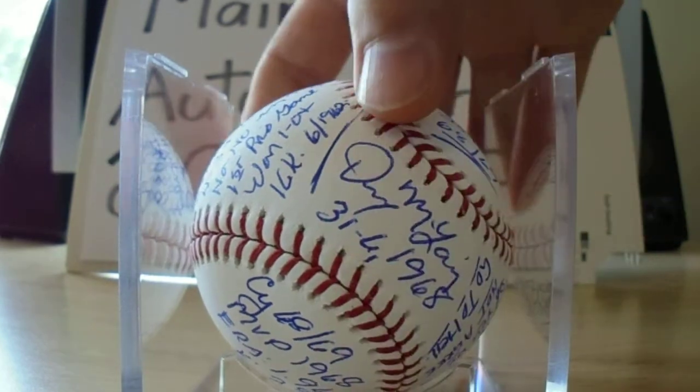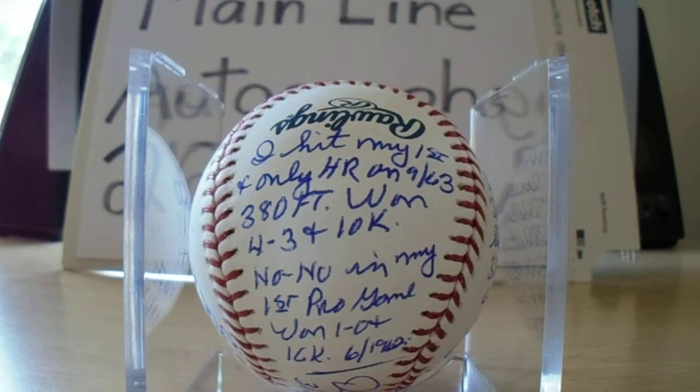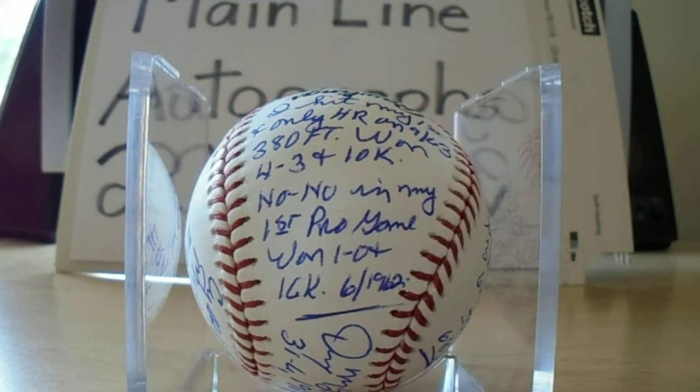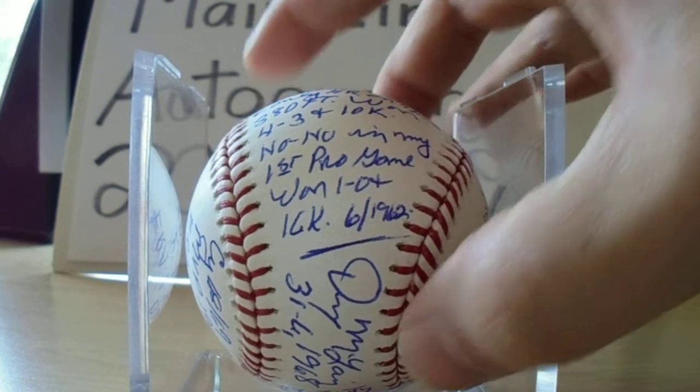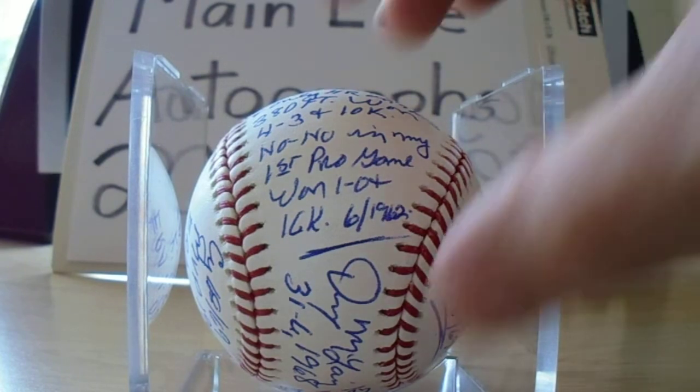On the left side panel, I hit my first and only home run on, what the crap, that's a 9/63, I guess that's September 63, 380 foot. They won 4-3 and they had 10 Ks. A no-no in my first pro game. What? I did not know that. No-no in my first pro game, won 1-0. 16 Ks. So that says 6 of 1962, so that would have been June of 62.